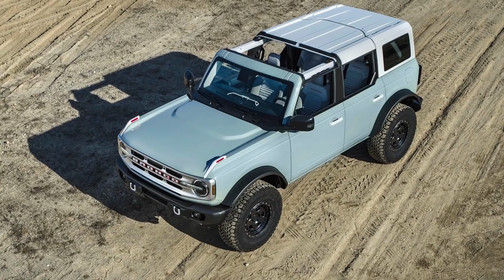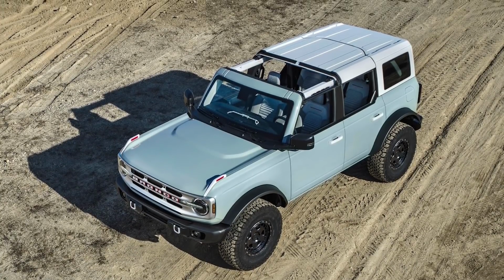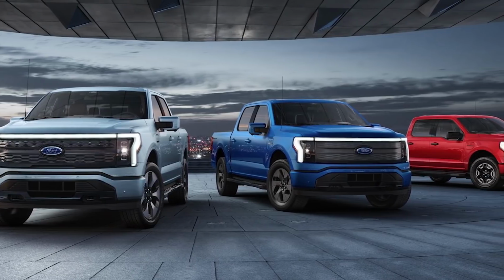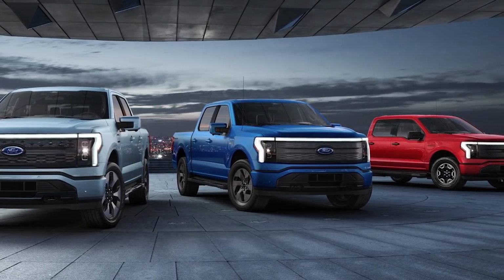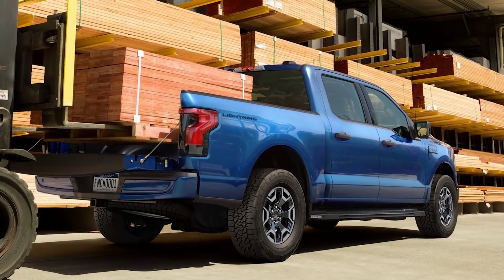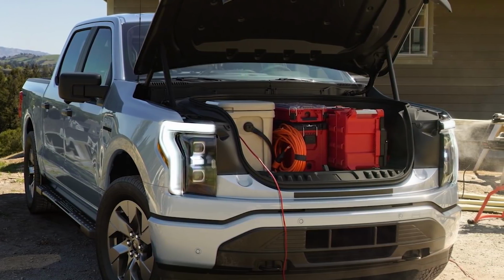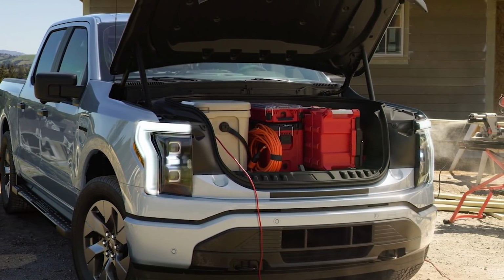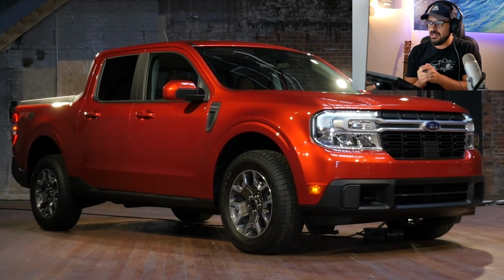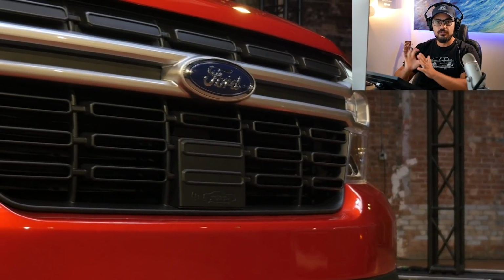We have the new Bronco, which in my book is one of the best looking modern designs honoring the original Bronco of the 1970s. And then we have, of course, the Ford F-150 Lightning, which electrifies the best-selling vehicle in the world with power up to 563 horsepower, 300 miles of range, and 10,000 pounds of towing capacity. Ford is really killing it at the moment, and it continues with their brand new compact truck, the Ford Maverick.